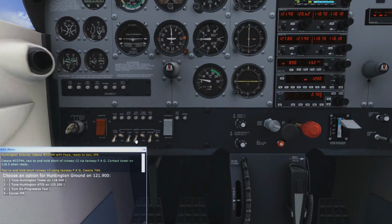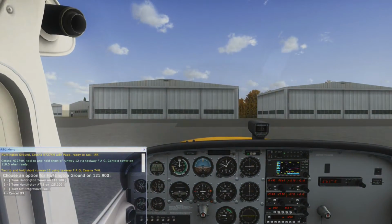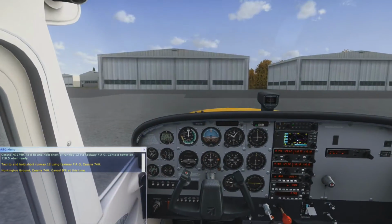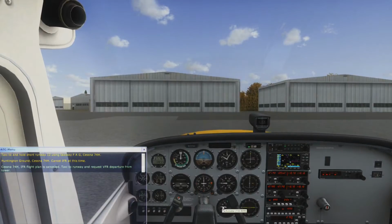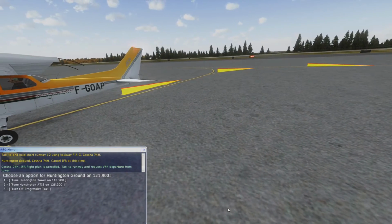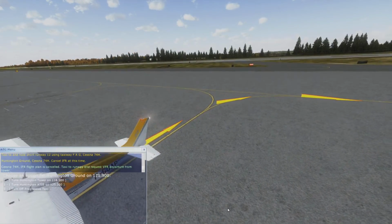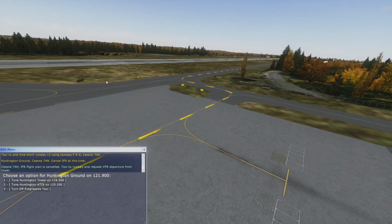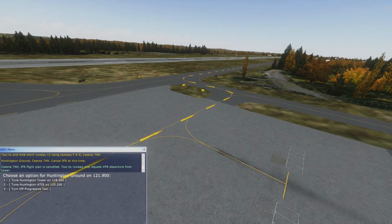Turn on our progressive taxi. We'll turn on our taxi light. Cessna 74 Hotel. Alright, we'll go ahead and cancel IFR as well. Let's put our headphones on. Hotel, cancel IFR at this time. Cessna 74 Hotel, so we're taking off that direction. Taxi to runway and request VFR departure from tower. We could probably take off from right here, but it might be a little close. Come on down here and take off from over here.